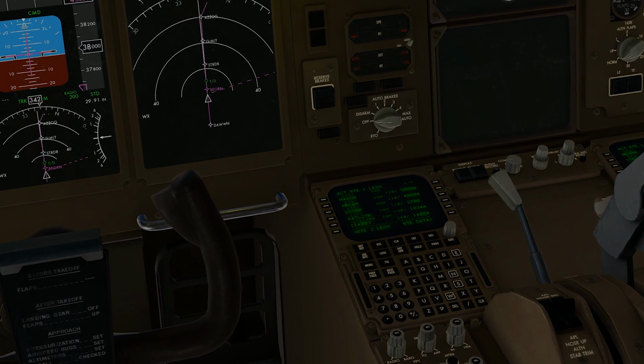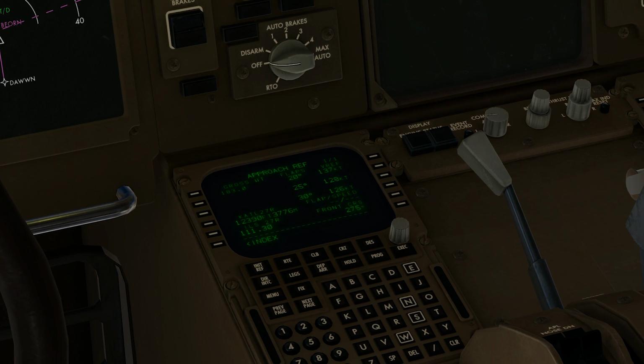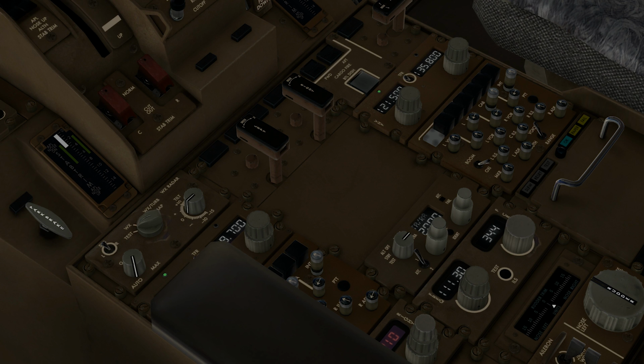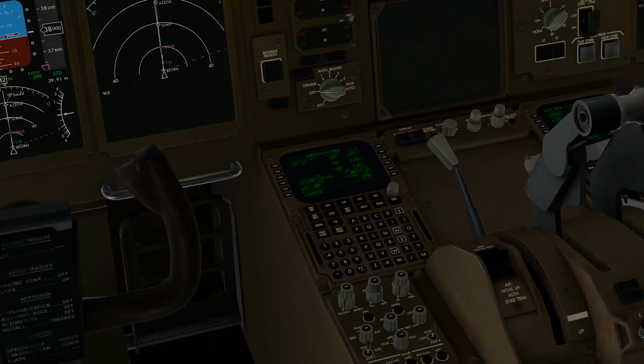So let's go ahead and go to this page here. We want flaps 30, 126. Double click that. It's in there. ILS is 111.3, so let's put that in right here. 111.3. There we go. And the course is 275 today. Got a 275. There we go. 275. Those are looking wonderful.